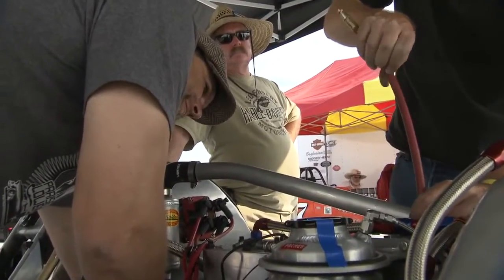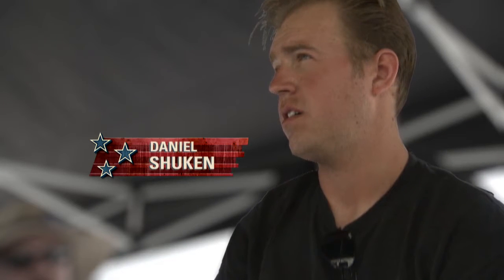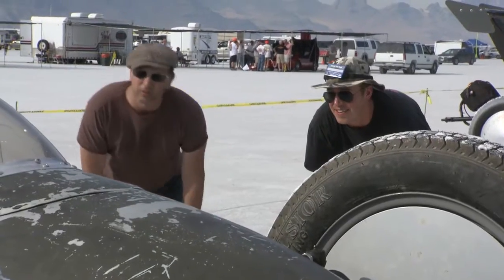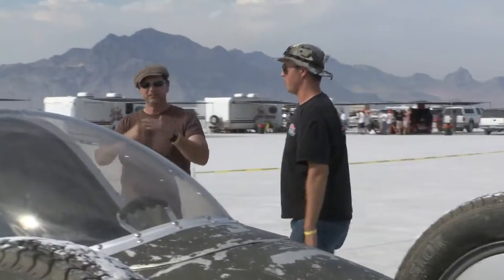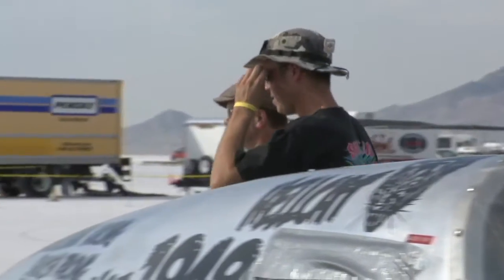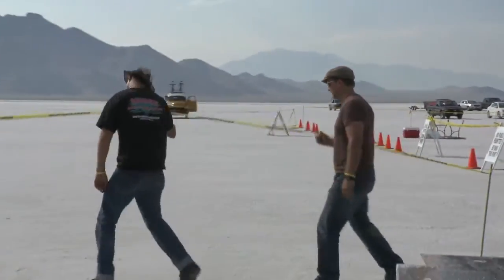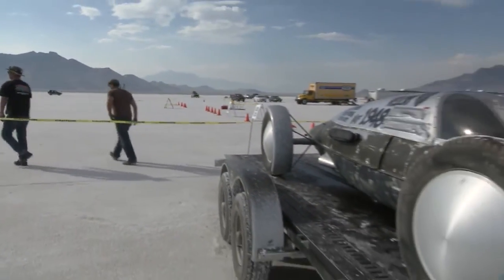His right-hand man is Daniel Shukin. I build race cars, hot rods, street rods, pretty much anything that goes fast or looks cool. He called me up one day and asked me if I wanted to build a belly tank. And I'd actually been wanting to build one for a while, so it worked out great and he actually became a good friend of mine. Together, they're trying to combine old-fashioned aesthetics and modern horsepower.